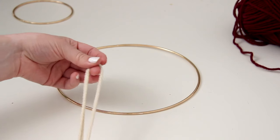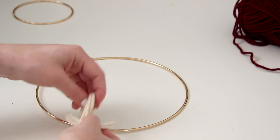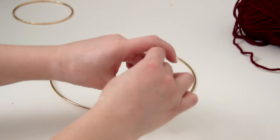Now you're gonna take 2 pieces at a time and you're going to fold them in half, slide them under your loop, pull the ends through and then pull it tight. Continue doing this 2 pieces of string at a time until you have filled it up as much as you want to.